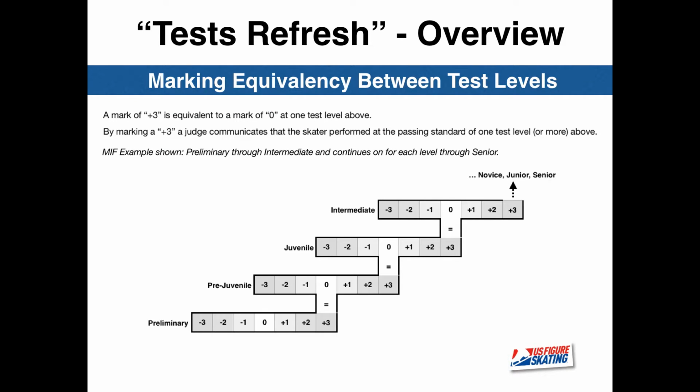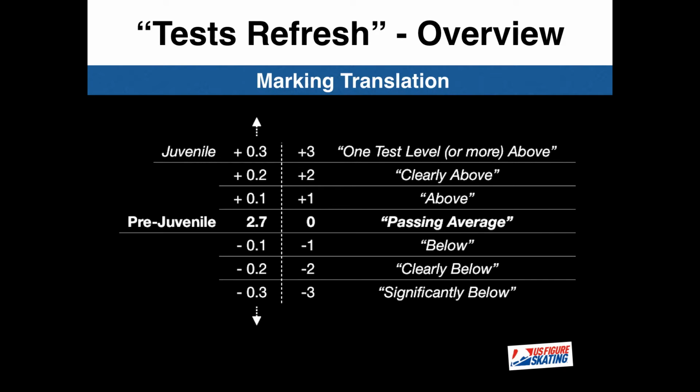Now that Lynn has explained our new marking scale, we need to look at how the test levels are linked together. To do this, we will be looking at the marking equivalency between test levels, where a mark of +3 is equivalent to a mark of 0 at one test level above. By marking a +3, a judge communicates that the skater performed at the passing standard of one test level or more above.